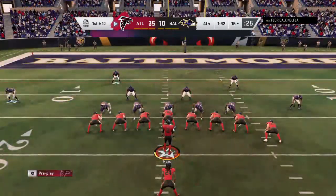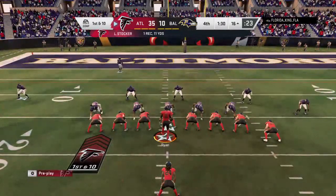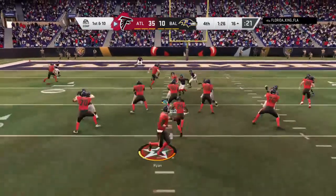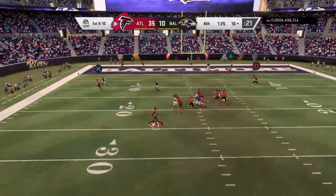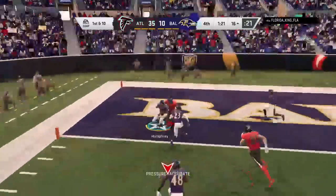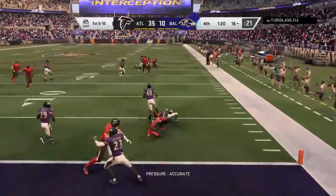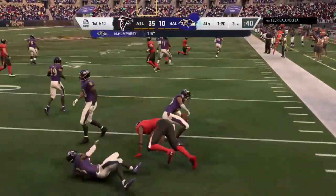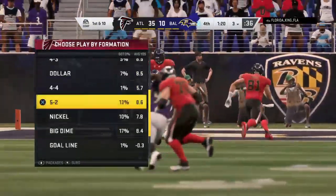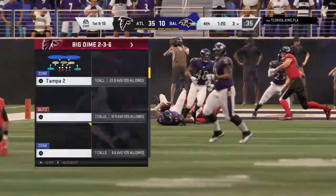It is hard in zone coverage to stop a curl route because when they see it, they just try and find the open spot and sit down. Yeah, we always talk about finding the soft spot in the zone. What's the key to doing that? How do you do it? You have to read what the coverage is. Is it too deep? And it's intercepted at the goal line. Picked off by Marlon Humphrey. And a big turnover there as his guys will get the football back.